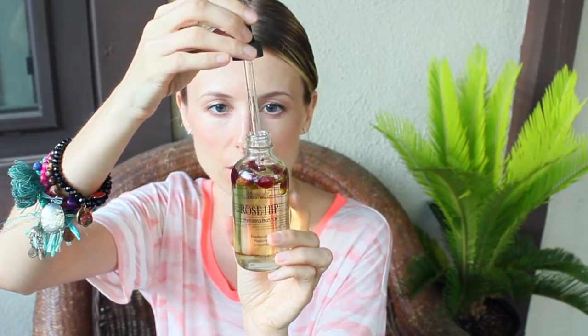Look at the flowers floating in the top. It's just beautiful. And it has such a real rose scent, because it's obviously real roses that it's made with, and it is a very light rose scent. It's not overwhelming, it's not perfumey smelling, it's just so soothing. And it's a rose hip oil, so when it goes onto your skin, it blends in so fast and leaves your skin feeling so soft, and it's a very beautiful and luxurious oil.